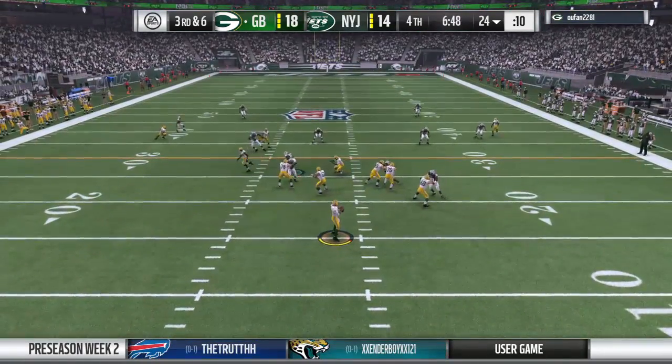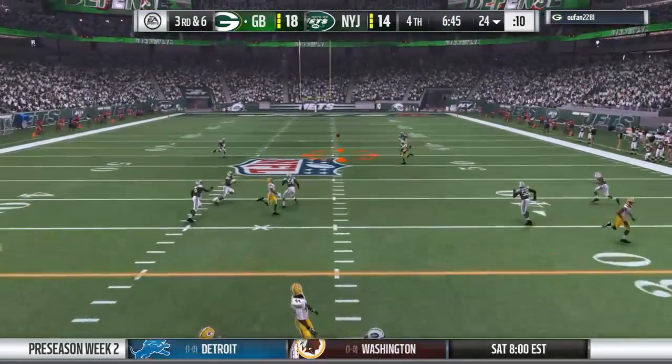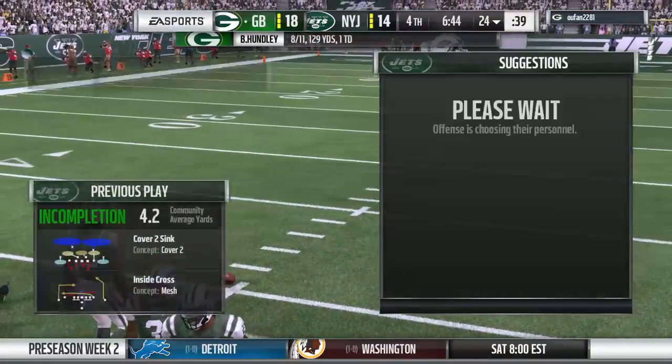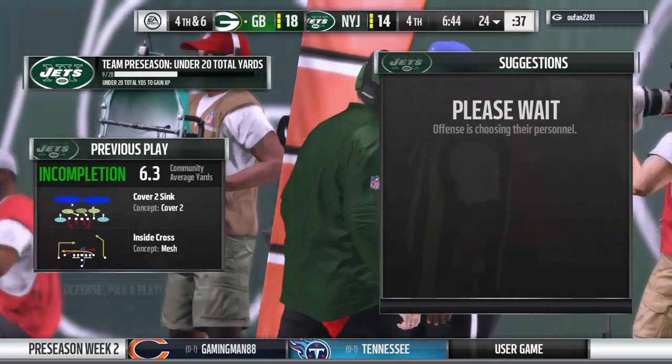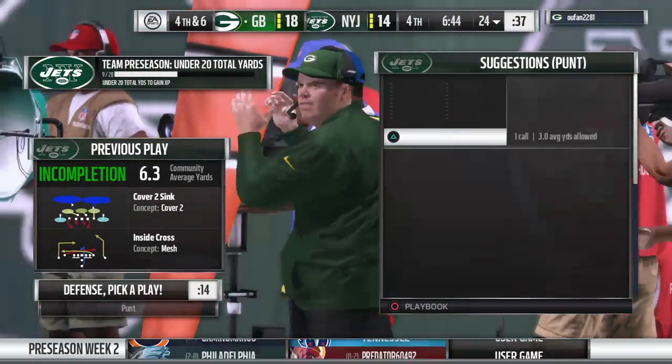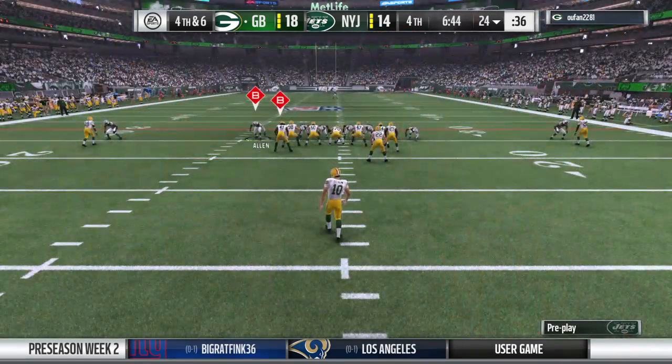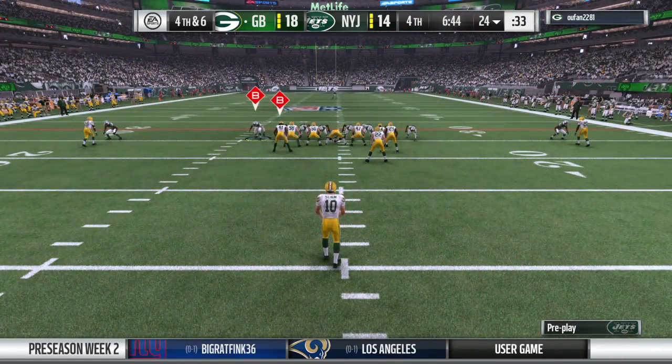Throwing, Hundley. Deep drop. And incomplete. The contact made the ball roam free and brings up 4th down. It looked like they had something there, but I think that he was thinking about running with the football before he actually hauled it in, and that led to a big drop.